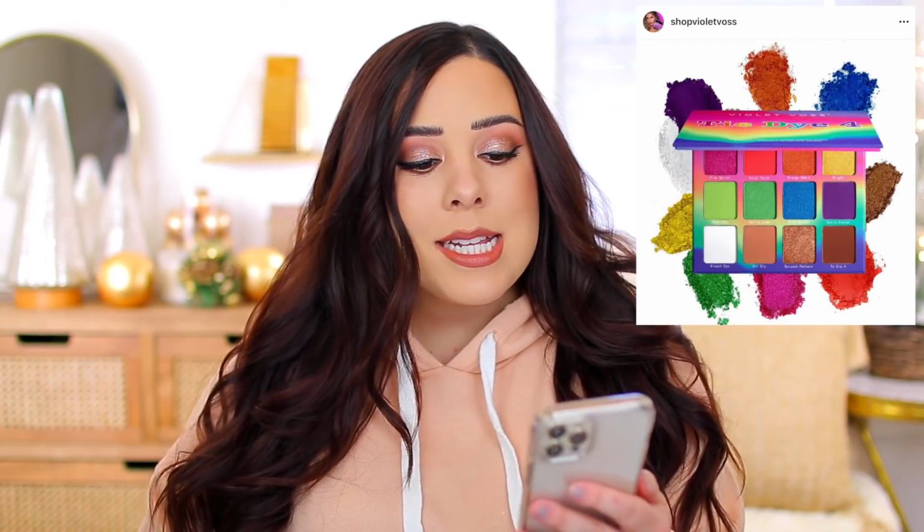Voss also released a rainbow themed palette. This one is the tie-dye palette, and it is available now at Sephora for $36. It does say it is a limited edition palette, so it won't be around forever, but it does come with 12 different shades. So the majority of this palette is colorful, but the bottom row has a white, a lighter brown, a gold, and then a deeper brown.